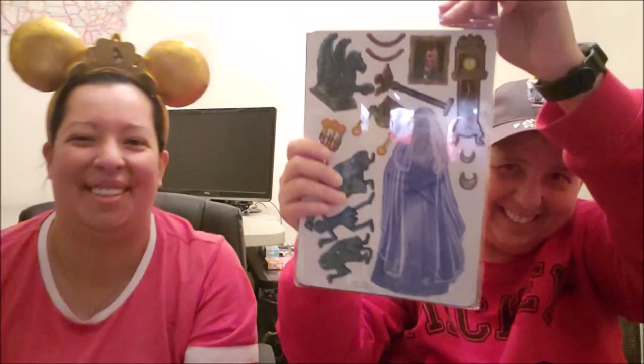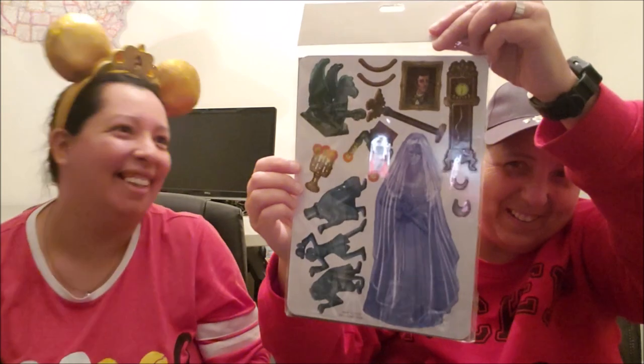I got a magnet set so that I can play Haunted Mansion. And how many magnets are in there? 27. 27 magnets. That reminds me of one of those paper dress-up dolls, but they're magnets. That's what it looks like to me.